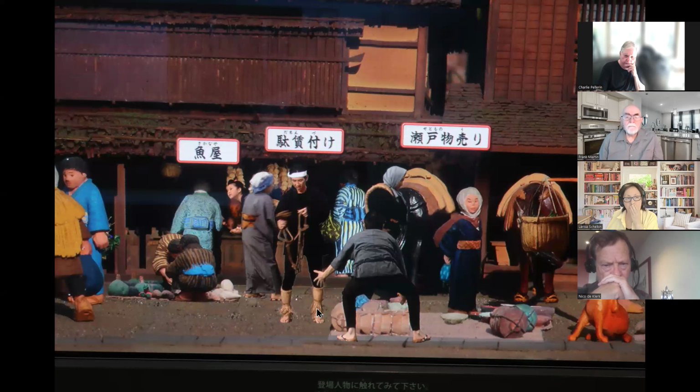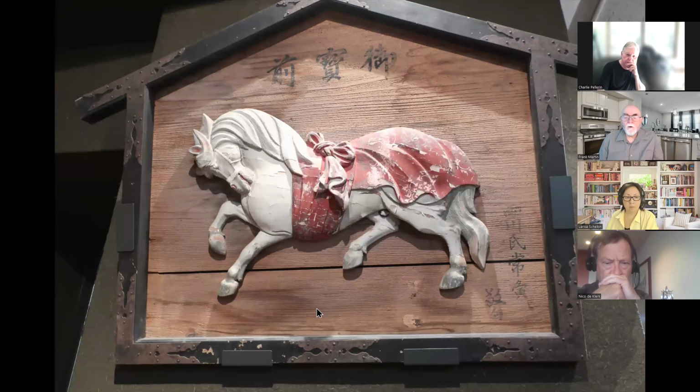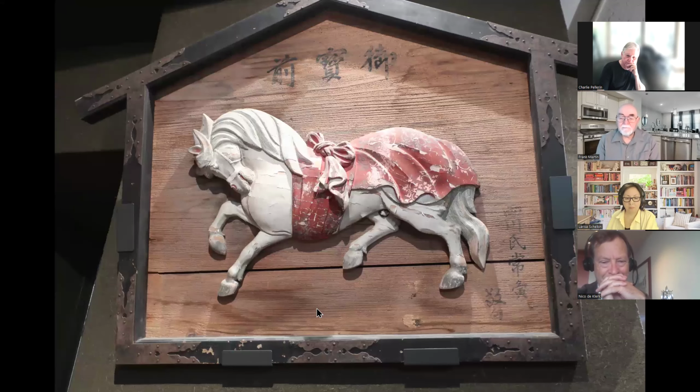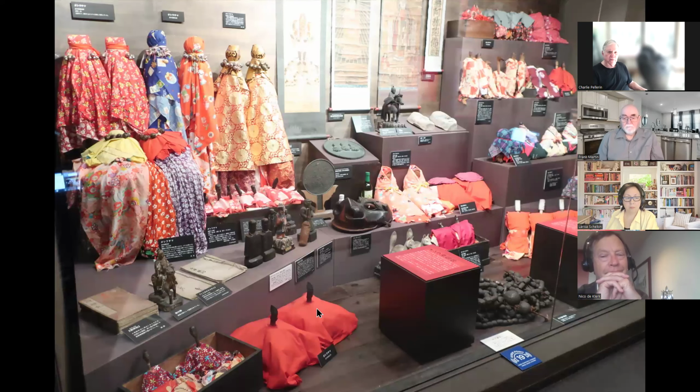A little story here about the market. Very famous for horses, very beautiful horses. They exported a lot of these around the country. And the horse has sandals on. I love it. Yeah, that's his horseshoes. And these are typical things like Shinto, wishing for good health for the horse. You see all these things. Each horse has one, so you go up and make a little prayer for the horse.